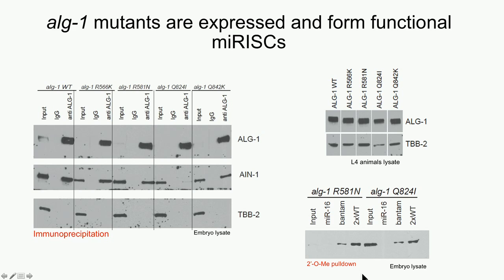The next thing that we did is we went on and tried to see if these mutations affect the function of microRNAs in vivo. So we went back to do some genetic assays.